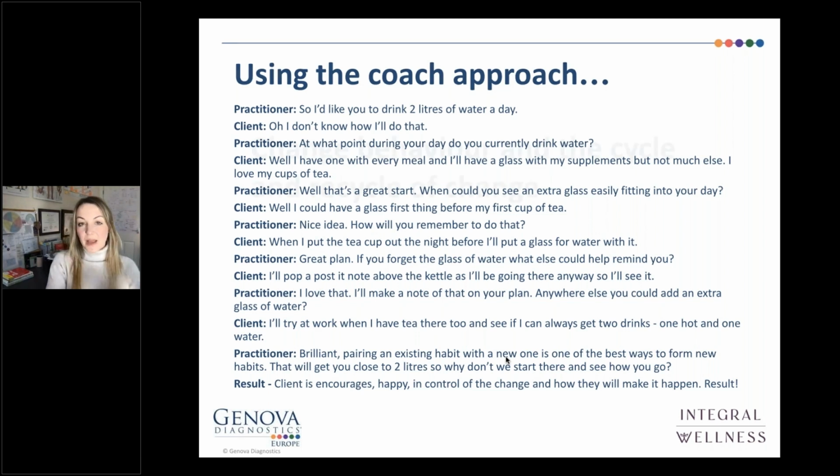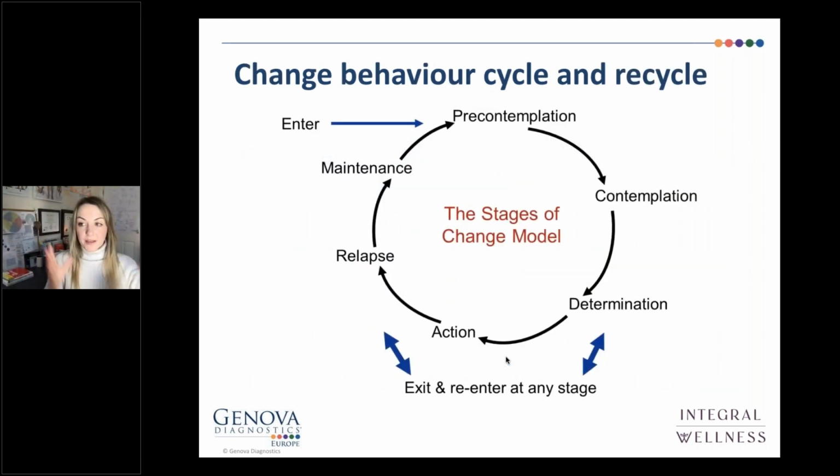So I mentioned that change behavior and cycling and recycling of this, where am I at, where's the resistance, comes in the form of what we would call a cycle. And this, I think, is one of the most fundamental parts of understanding the change model, understanding how to coach clients, understanding whereabouts they're at. So let's have a look at it in this scenario. And as I said to you before, you're going to know people and at which stages they're at as well.